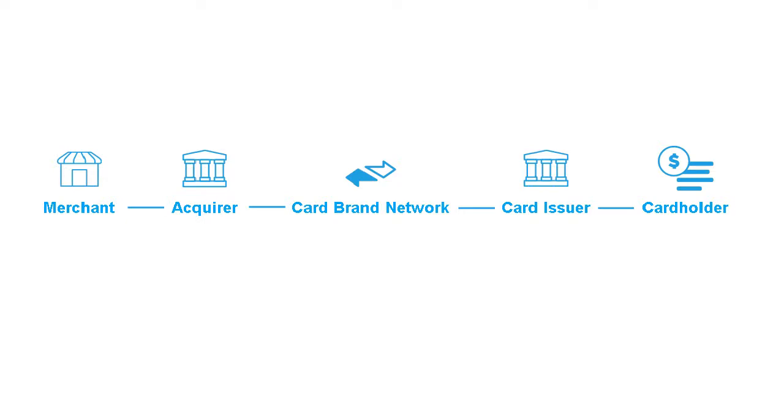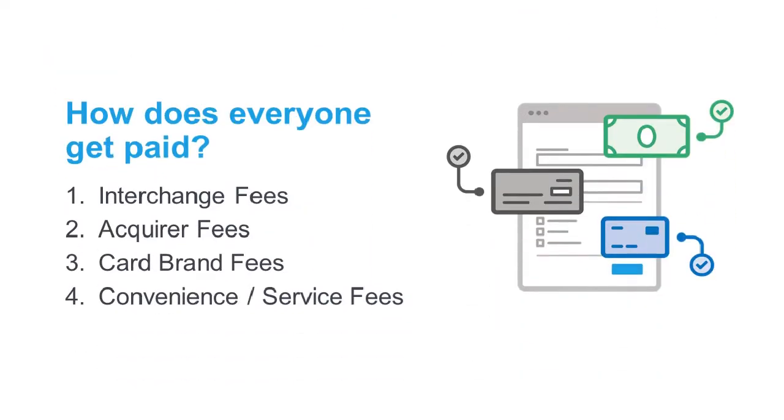So again, there's a lot of people involved in the workflow of a payment being made through a credit card. I'm assuming that each one of those actors wants a little piece of the action and wants to get paid. That is a great segue to the next topic. So how does everybody get paid? If you've processed credit cards before, you understand there are a lot of fees involved, but it's often hard to understand who exactly is getting paid for all those fees, where are they going, who are the different players involved.